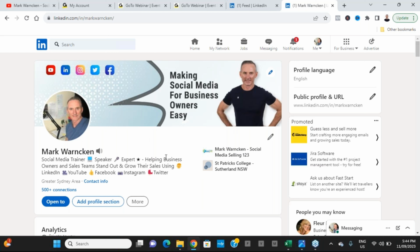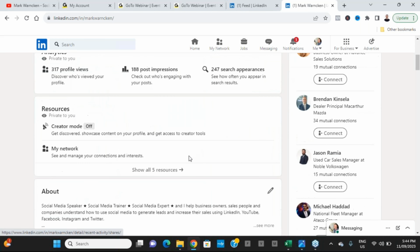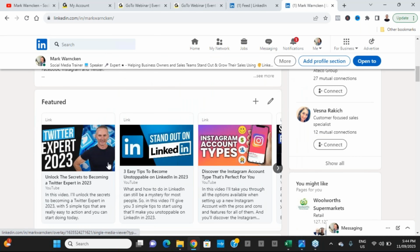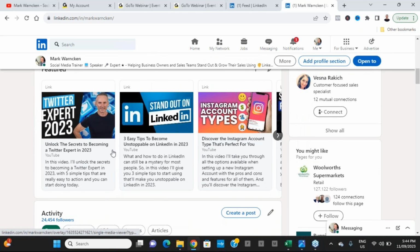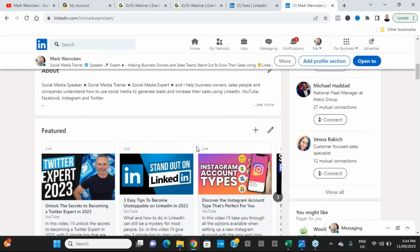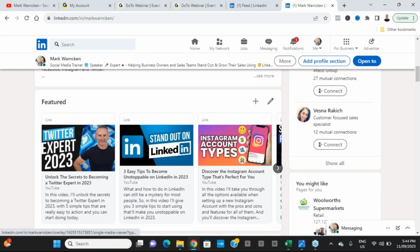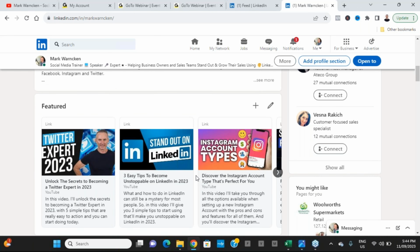Hopefully I've done that exactly right here. This top box area is crucial, because if you don't get that right, they're not going to scroll down further. Once people do scroll down, activate this featured section. I highlight all of my YouTube videos here on my LinkedIn profile, and that's been a huge reason my profile has really taken off over the last couple of years. These two areas are very visual, and they're right at the top of your profile, so you need to activate them.